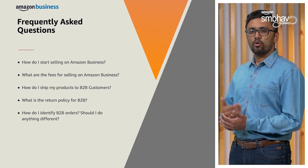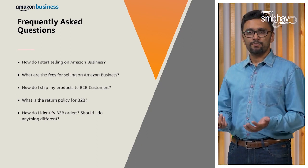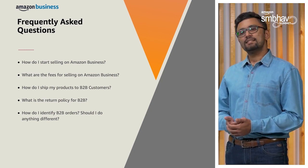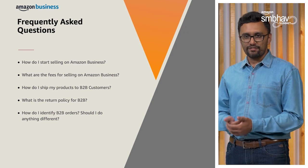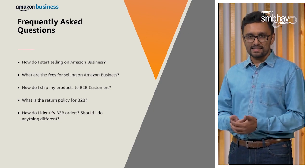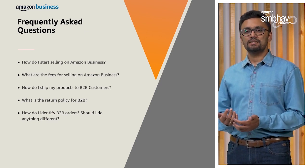But then if you look at how do you identify B2B customers, a badge is predominantly displayed for all B2B orders. And is there anything else you need to do differently in B2B? At the end of the month, you need to file GST returns for your B2B orders, mentioning the customer's GST ID.